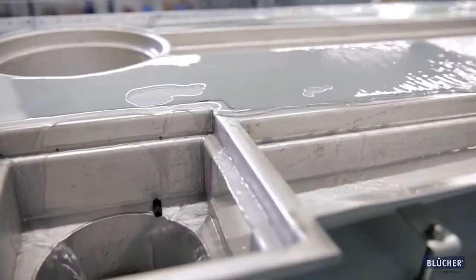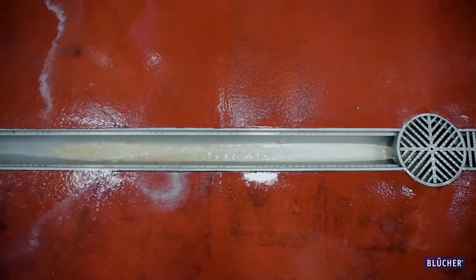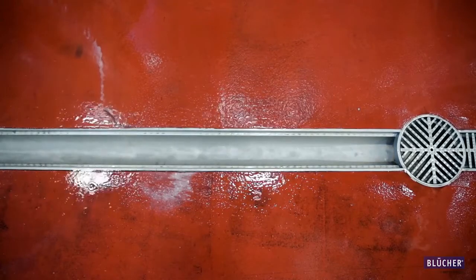As you saw, it took a tremendous amount of water to clean out the standard channel, and therefore more time to clean. With Hygienic Pro, we help you avoid bacteria. We save you time, we save you water, we save you money.